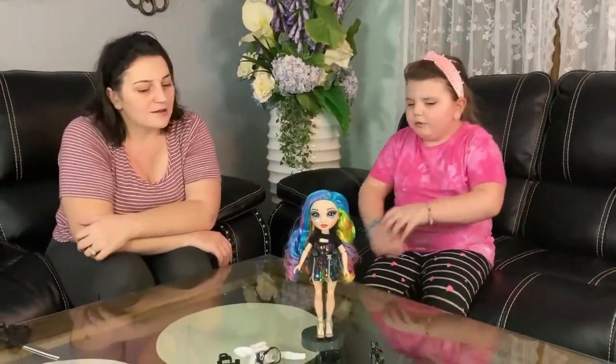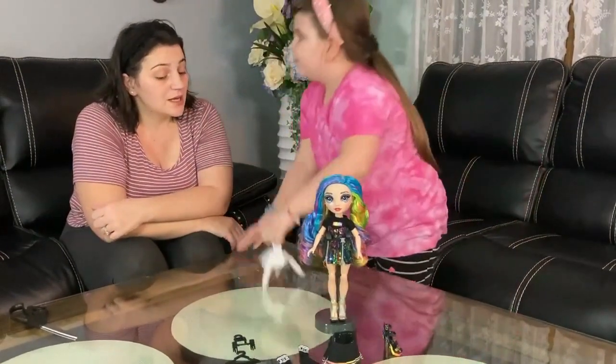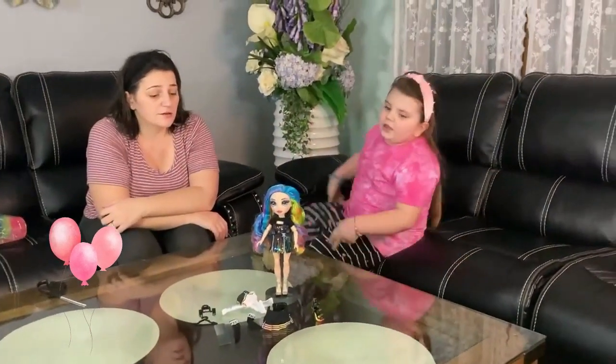Dress her up, but I don't want to dress like that. We will definitely change her up a little bit. But I don't want to put this on her. Okay, deal. Her hair is beautiful. We love her hair. Oh my god.